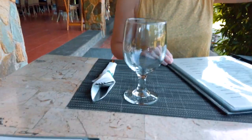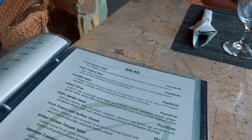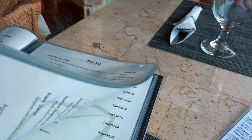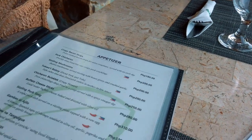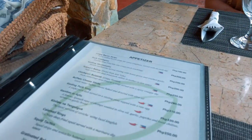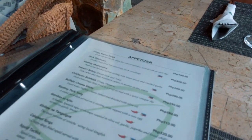Restaurant. I bet this is just appetizer. Good selection. This is just appetizer, but this sounds nice. Gamba, famous Spanish tapa of shrimp sauteed in olive oil, garlic, paprika, and local chilies served on garlic bread. Okay. That is three for me. Not bad, right?